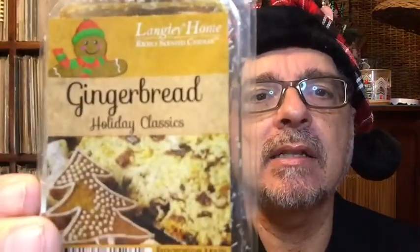I did go through a Langley Home Gingerbread Holiday Classics melt that I got at the Goodwill store. And yeah, this was very lightly scented. It was a nice gingerbread scent, a little plasticky. I had suspected all of these might be a little plasticky because they sort of smelled like it. I think they might be really old, but it's a gingerbread, but was fairly light. I mean, not too much on the strength there.